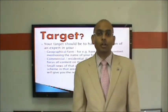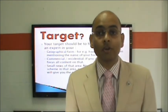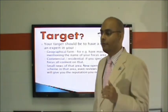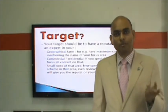Small news of that area. See, more importantly it is just small news. New opening of a shop, a new scheme in that area, even reviews of restaurants, which will give you the reputation you need. Okay, so here's the thing. If I'm looking in Satellite Road in Ahmedabad for a 3BHK apartment, I would search 3BHK apartment in Satellite.